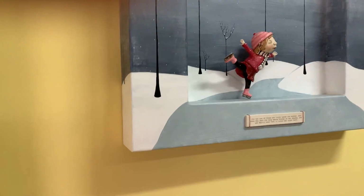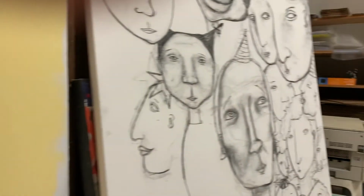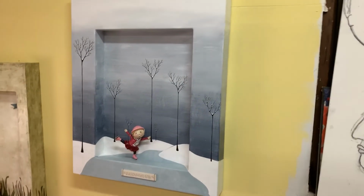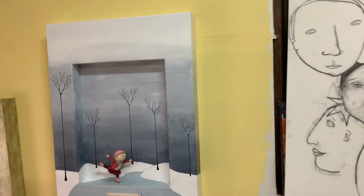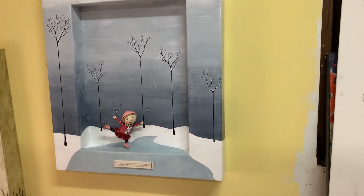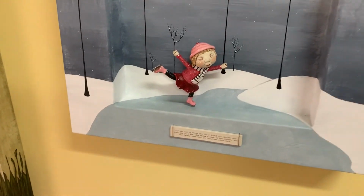I got one more up here. Well, she's a big one. I'm gonna have to go all the way up the stairs. Well, you'll get a quick view as I turn around of my real chaos. Okay, here's my snow scene. Oops. Here's my snow scene. I can't even get the whole thing in. I can't get back far enough. And my little winter skater girl.